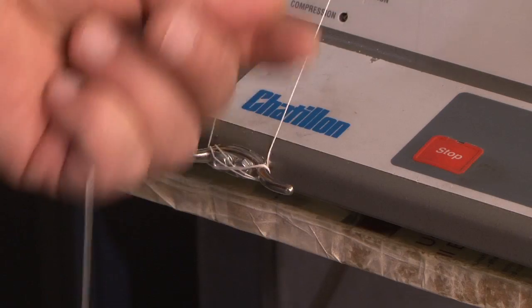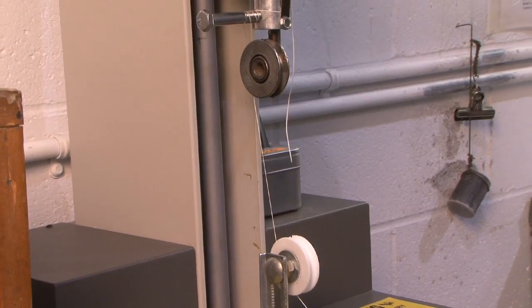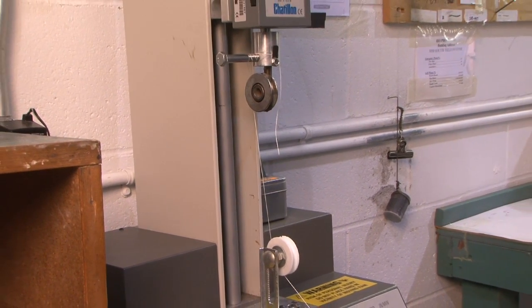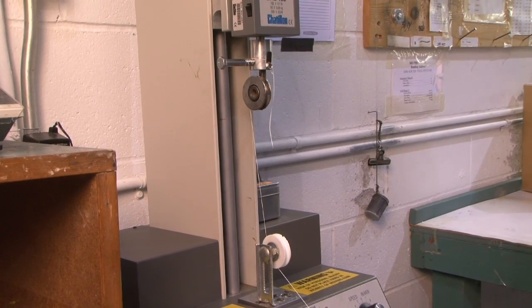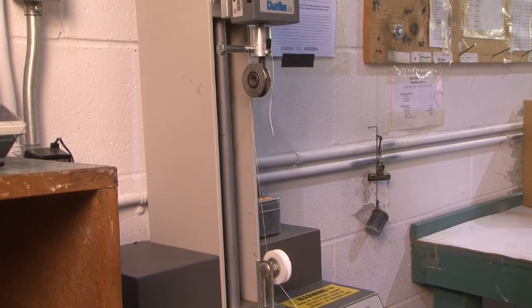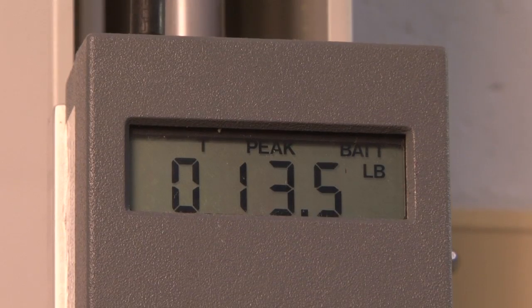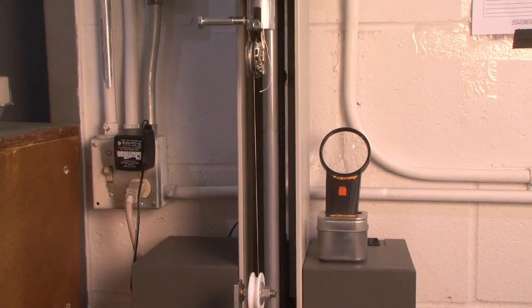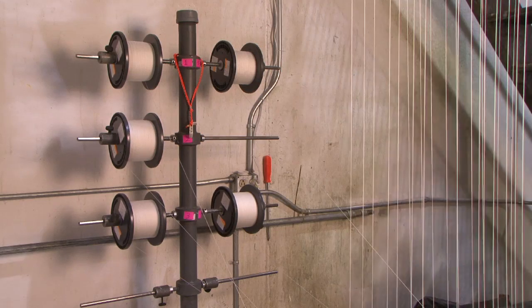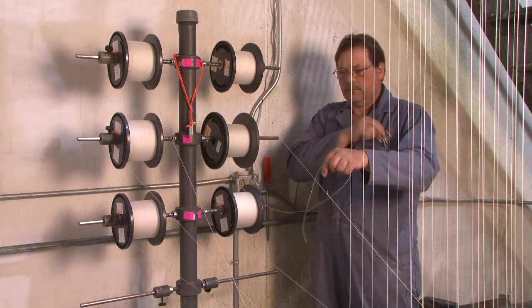One end of the core is wound around a fixed sheave, while the other end is wound around a sheave that is attached to a load cell that moves at a specified rate of 10 inches per minute. During the test, the load cell continuously moves upward and away from the fixed sheave, applying more pressure on the core as it moves farther away until the core breaks. As the load cell moves, it measures the amount of force exerted on the core. When the core breaks, the Chatillon displays the break strength. If the break strength meets or exceeds the design specs, the core moves into fly line production.